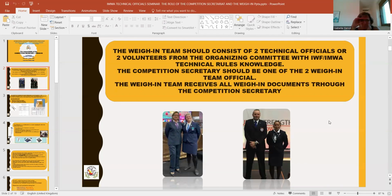Okay. Now, the weigh-in team should consist of two technical officials and two volunteers, preferably from the organizing committee with IWF and Masters weightlifting technical rule knowledge. Very important that everybody knows the technical rules. The competition secretary should be one of the weigh-in team officials.